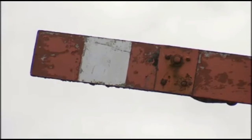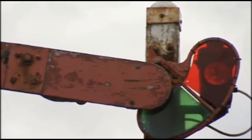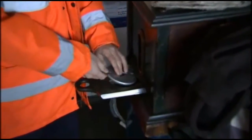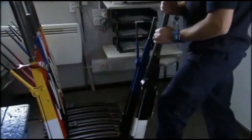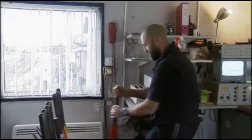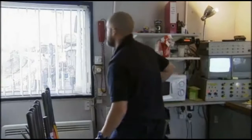Investment in our railways is always welcome, but many will mourn the end of these historic old signals and the disappearance of the driver's tokens. And these levers will be thrown for the very last time tonight. Mark McFadden, UTV Live, Castlerock Station.